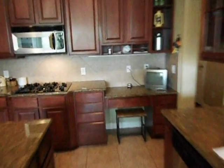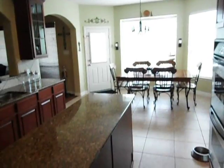The main room. The kitchen area. I have a maple cabinet. Granite countertops. And a laundry room. Plus garage. Adequate size garage, but not huge. Good shape.